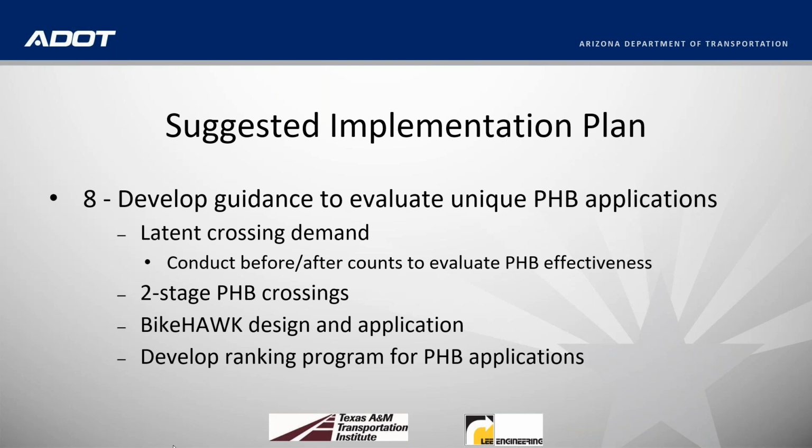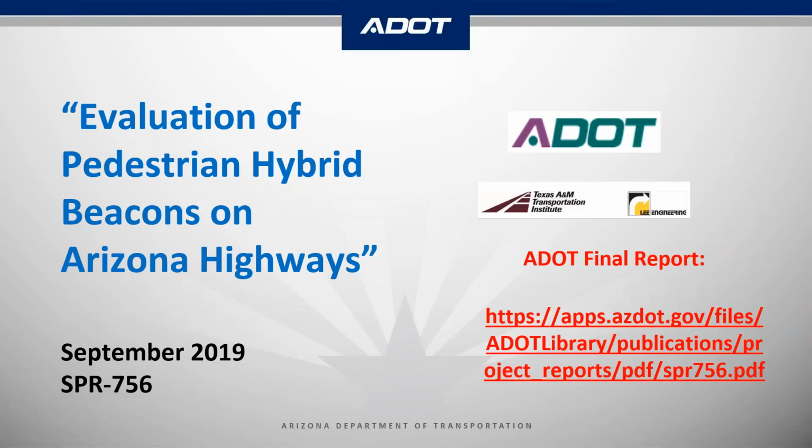And then develop a ranking program, again, for if you have more crossing locations that you'd like to put in and you have money, then those that would have the highest point total would obviously be the first ones to be installed. And then for those that have been studied, when it gets back to latent crossing demand, look at the effectiveness. Has there been a change in it? Are there places where you went from just a few crossings to a lot of crossings based on having the pedestrian hybrid beacon in place after one was installed?